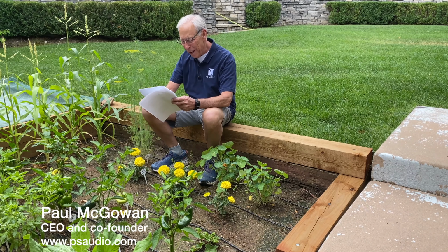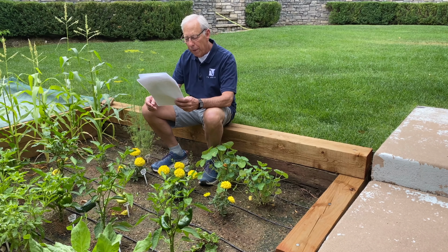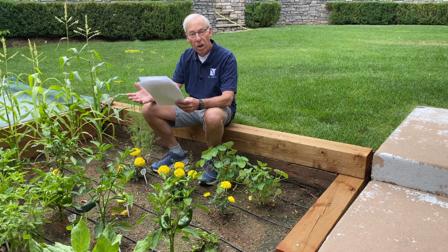Ken in Fountain Hills, California writes to me and he says, "Hey Paul, I have a pair of Focal Sopra number 2s, nice speakers. They have two 7-inch woofers in each speaker. And I was curious about what drives the design for the number of woofers in a speaker. Are two always better than one? Is a single woofer with the same area as my two 7s equivalent? This is my third question, and I hope this one makes the cut."